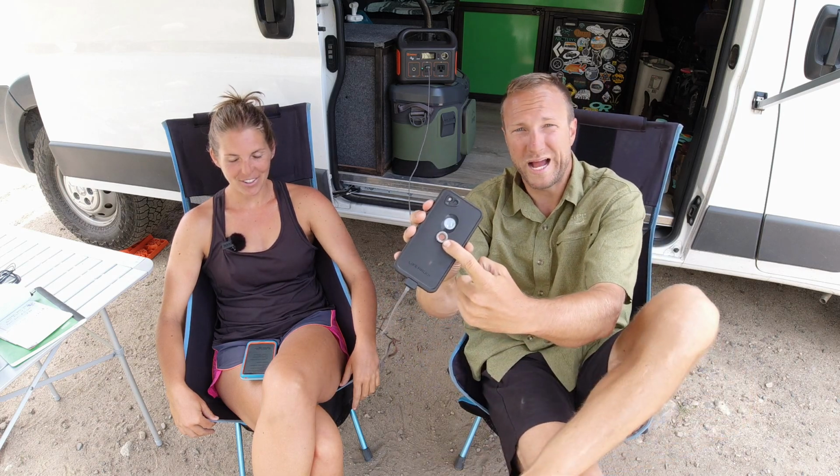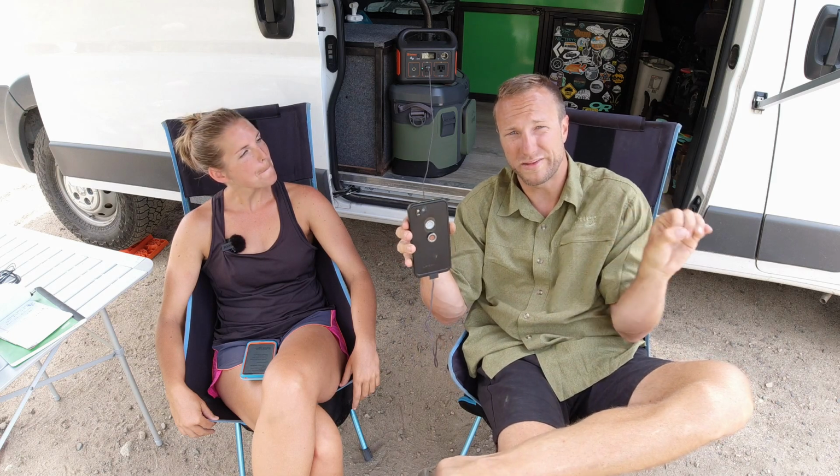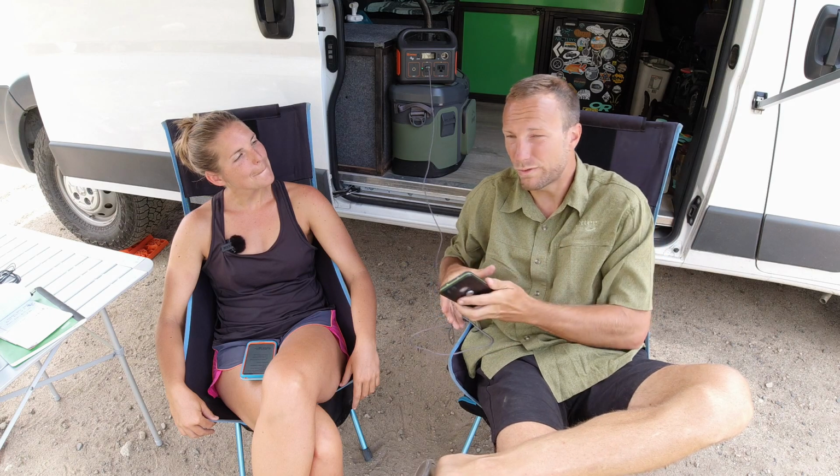But yeah, so it's a little magnet on the back of my phone. There's a little ball on the dash that I put in the van. It sticks on there, so I can use it for navigation while we're driving.